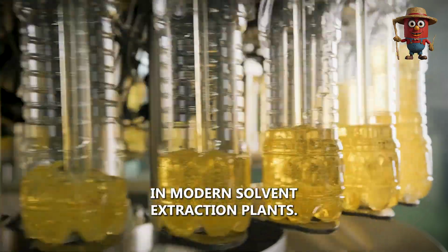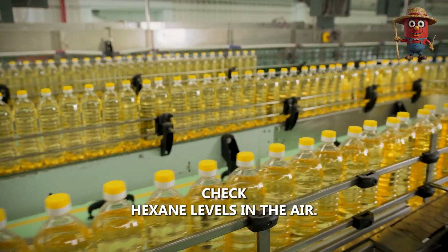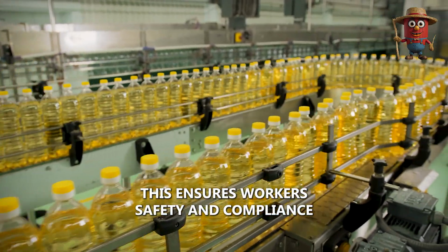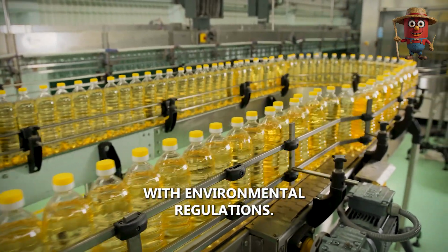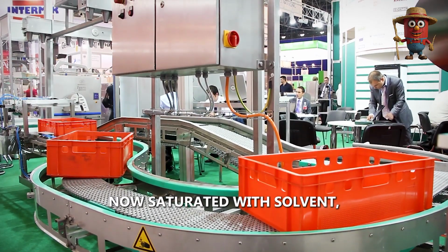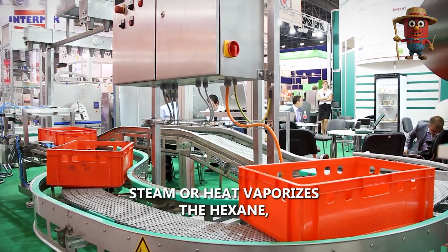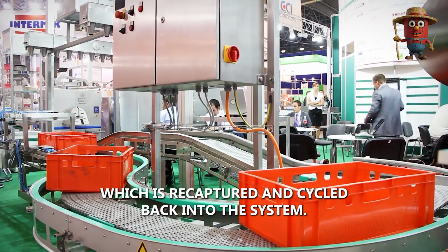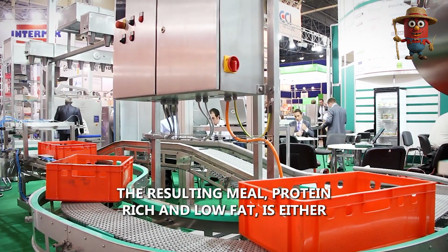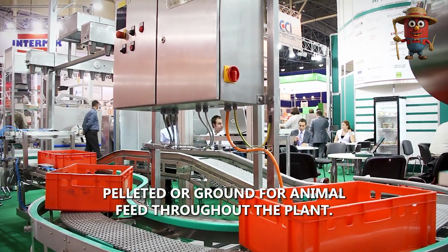In modern solvent extraction plants, automated sensors continuously check hexane levels in the air. This ensures worker safety and compliance with environmental regulations. If solvent extraction is used, the seed meal, now saturated with solvent, undergoes dissolventizing in heated vessels. Steam or heat vaporizes the hexane, which is recaptured and cycled back into the system. The resulting meal, protein-rich and low-fat, is either pelleted or ground for animal feed.